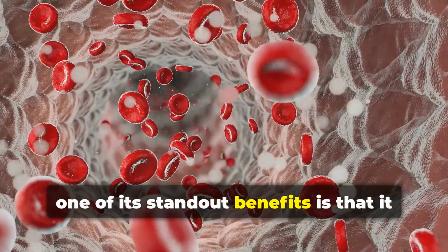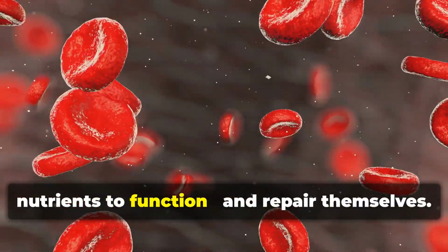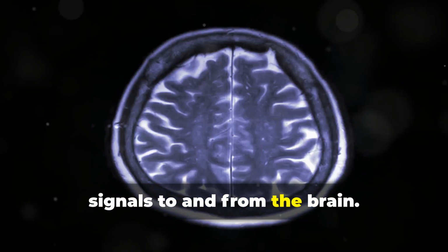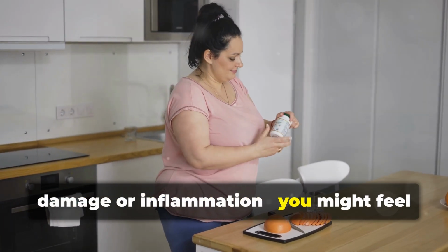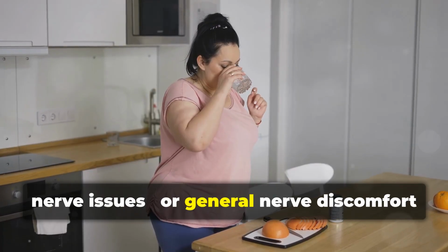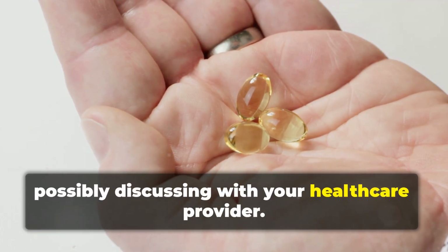One of its standout benefits is that it improves blood flow to the nerves. This is crucial because nerves need a steady supply of oxygen, as well as nutrients, to function and repair themselves. It also improves nerve conduction speed, which is how fast your nerves can send signals to and from the brain. When this speed is slowed down due to damage or inflammation, you might feel symptoms like tingling, numbness, or burning. So whether you're dealing with diabetic nerve issues or general nerve discomfort, alpha-lipoic acid is one supplement worth knowing about and possibly discussing with your healthcare provider.